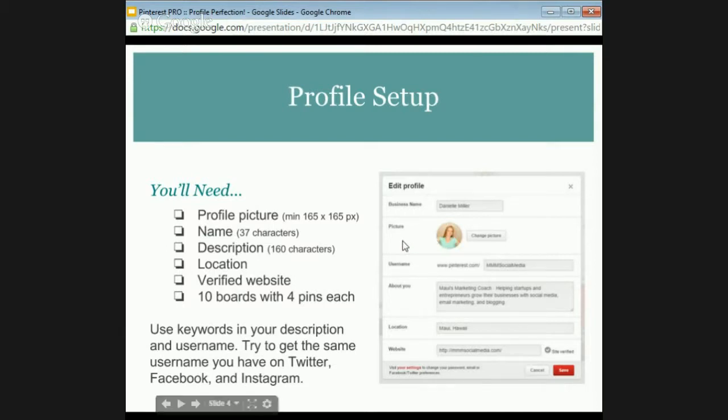And I'll tell you from personal experience, I've tested both putting my logo as my profile picture and putting my own picture as my profile picture. And I really started to get more traction and gain more followers when I used my personal picture. How you can apply that to your business is this. If you are kind of a one-woman show, if you're the face of your own business, then I would strongly recommend you consider making your Pinterest presence based on yourself and your name, as opposed to your company and your brand.